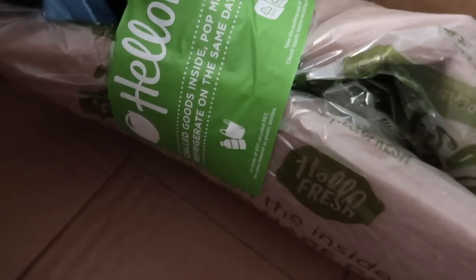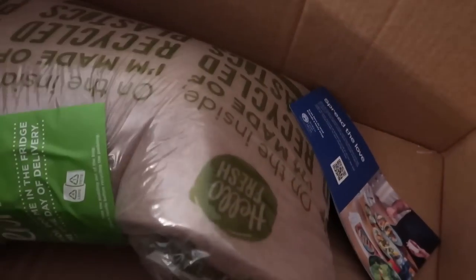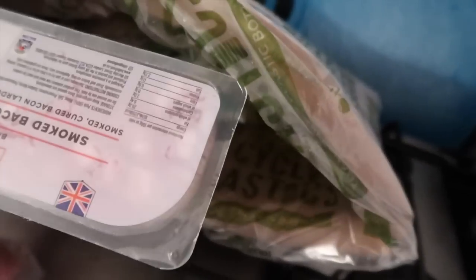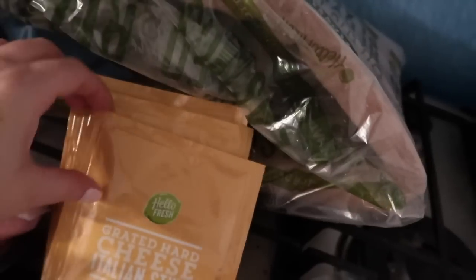Oh, okay, so this is the chilled goods by the look of it. So they've got it in this sort of insulated thing. Okay, cool, let's grab that because that's what we really need to put away. So it's kind of like a padded insulated baggy thing, and we've got some rocket in here, and there's chicken, some bacon lardons for one of the dishes, and then we've got parmesan cheese.